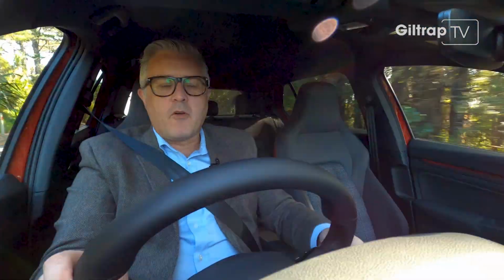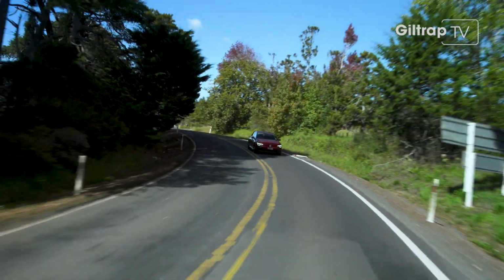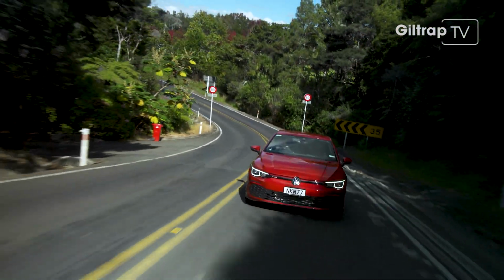But the GTI isn't just about headline figures. There are cars that are faster, more powerful, more showy, but they're not GTIs. And that's the whole thing. It's the whole package, the way it delivers everything.